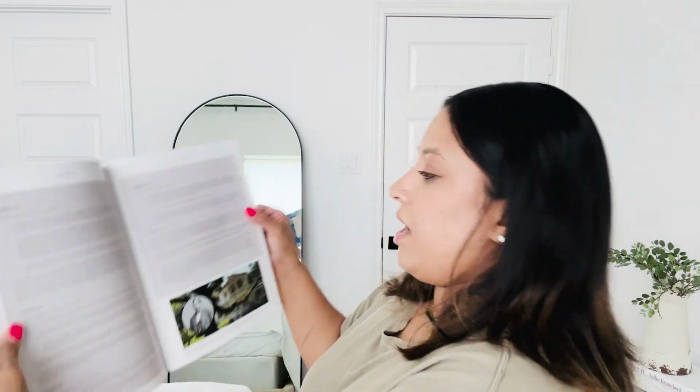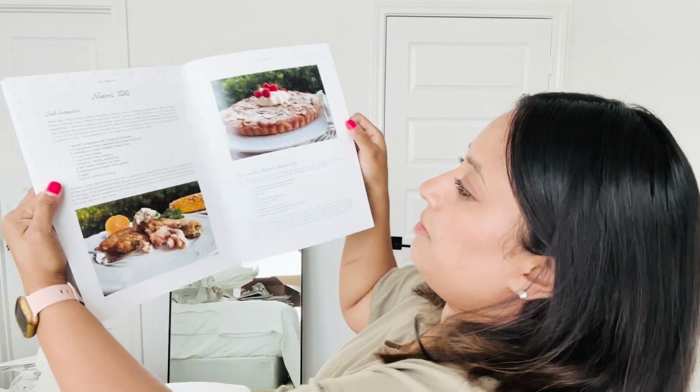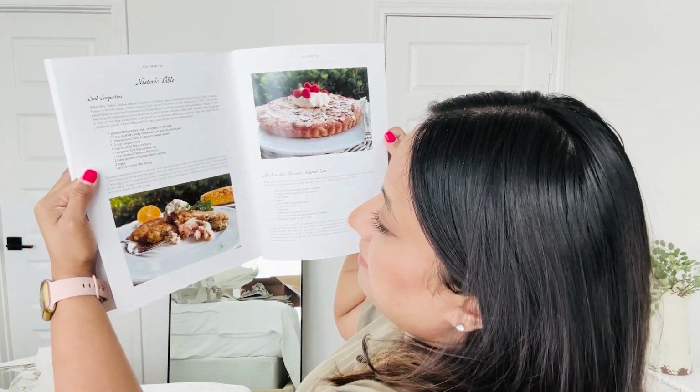Let's see how many lessons. Okay, so they have 129 lessons. That's kind of cool. And last page, look at that. Yum. I love their notebooks here, and they're just very thin. And I know that if you buy more than 6, they're like $5.95 for one or something like that.